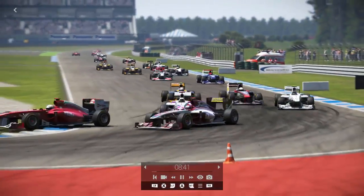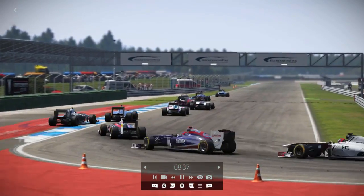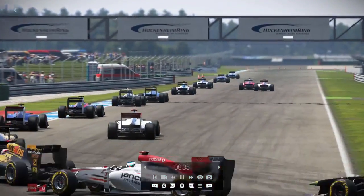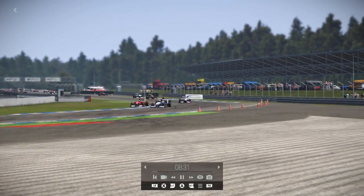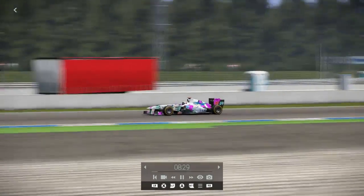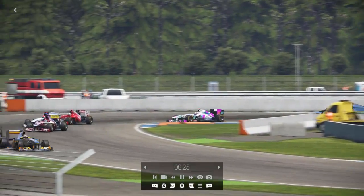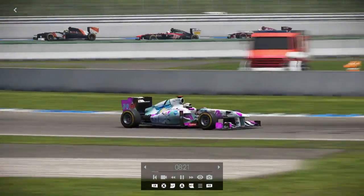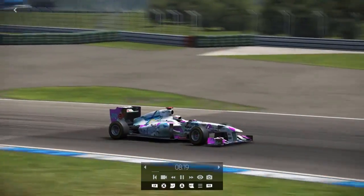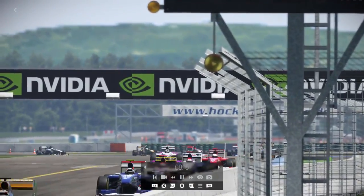Yeah, like right there. That little tight hairpin turn. You can see the other cars slightly bumping into each other behind us. Oh, that's where I ran into that car. I more or less slowed down to give him the position and let him speed up again, so I wasn't too mean.